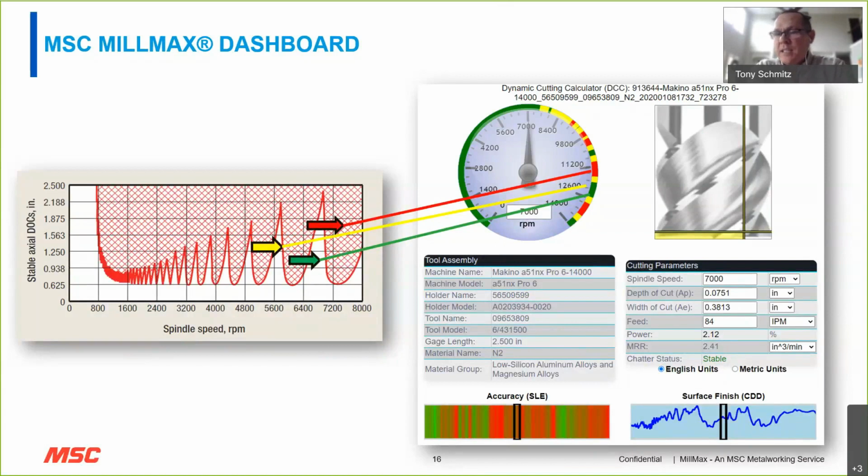So embedded in this dashboard preparation is the material group that I'm machining. That material group has assigned with it constants that we've identified that represent how difficult it is to form that chip. So in other words, how big is the force given the material that I'm cutting? Changing materials changes the constants inside this software that scale the cutting force.